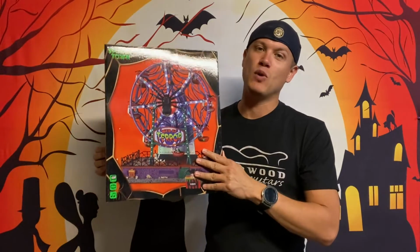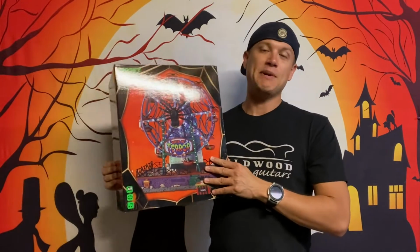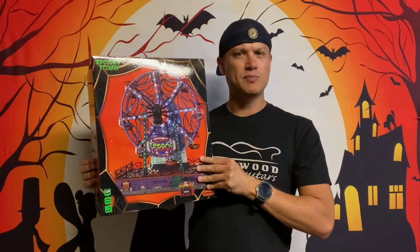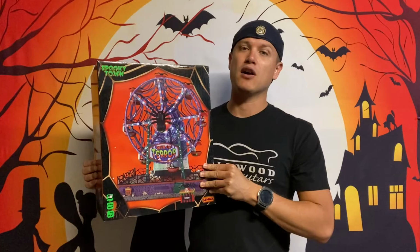I have another new for 2021 Lemax Spooky Town building, and it is a big one in this year's lineup. Here is the Lemax Web of Terror Ferris Wheel. Guys, this is a huge building. I mean, it's a Ferris wheel. If those of you have not seen one of the Lemax, either Spooky Town or the Christmas Ferris wheels, they're built on the same chassis, but they are big.